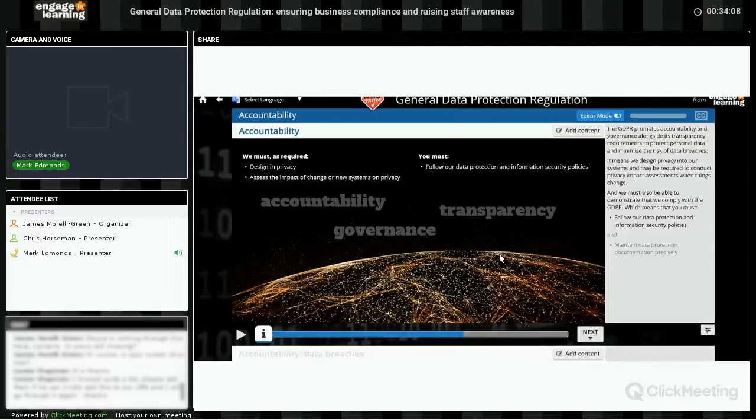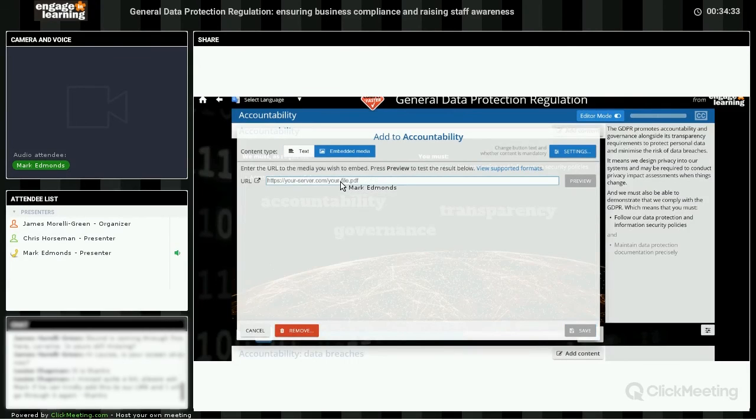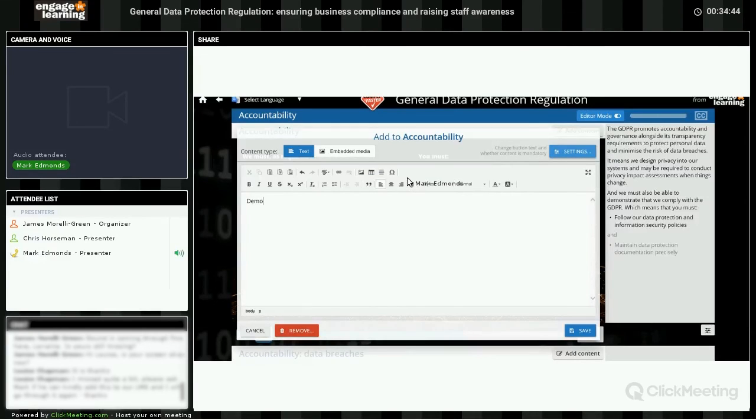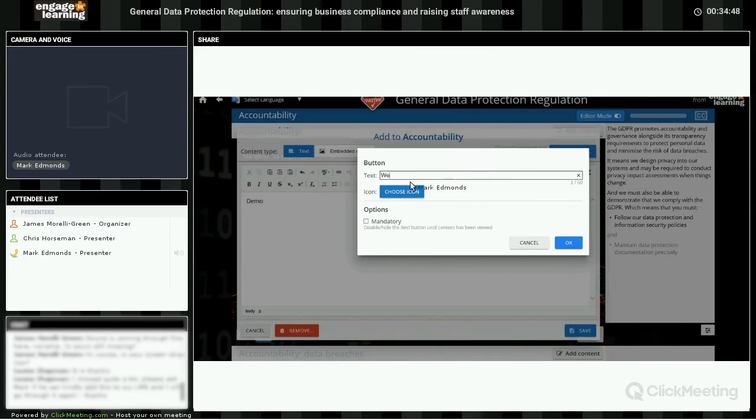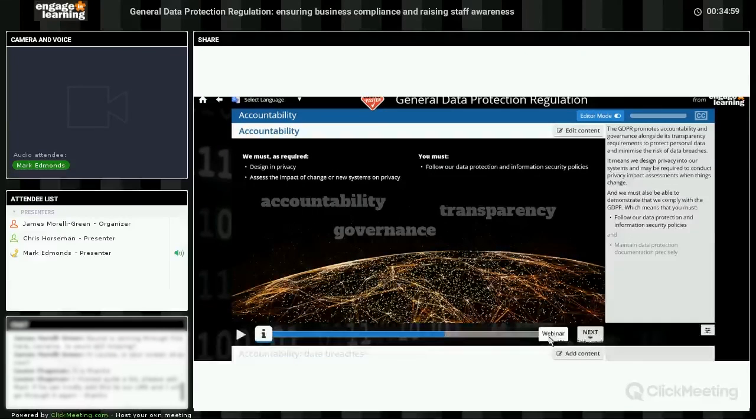So you can see here that I've got an Add Content button, and that brings up a toolkit that I can use to either copy and paste or type text or HTML code in. I can choose to embed media and direct to point to a video or a web-based document. So if I just type in demo here, I can also set the name of the button. I can choose an icon, and I can say whether it's mandatory or not. And that will sit in the navigation bar here. If I made it mandatory, it would hide the next button, and I wouldn't be able to navigate through the course without seeing that company-specific data.